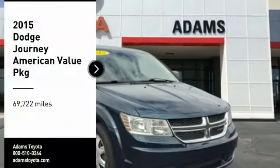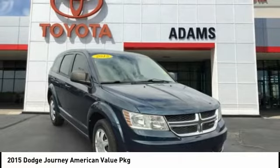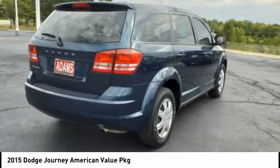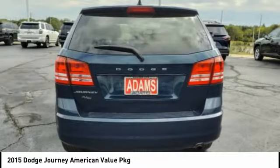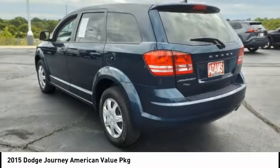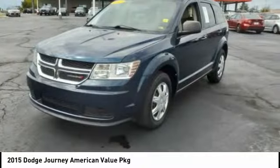Stop by and take a look at the 2015 Journey. Dodge Journey combines the practicality of an SUV with the comfort of a car, all while boasting a style all its own. The Journey's optional third-row seat, along with innovative features like a chilled beverage cooler and in-floor storage bins, make it a good and affordable alternative to a traditional minivan.